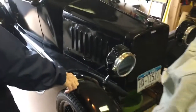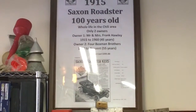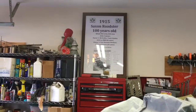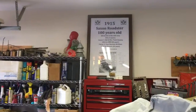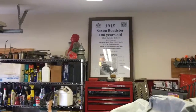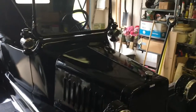Now over here, this looks like an 1915 Saxon, older model. When it was 100 years old, we took it up to the show here in Roberts. And they said, whole life in the China area, only 2 owners, Mr. and Mrs. Frank Hawley, and the 4 Beeman brothers. And you're one of the Beeman brothers. Yep. And the original cost, let me zoom in here, $395. Now, plus tax, of course. No tax. They didn't have tax in those days. They didn't want to puncture any tires.